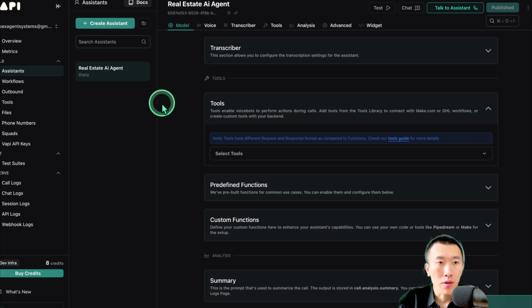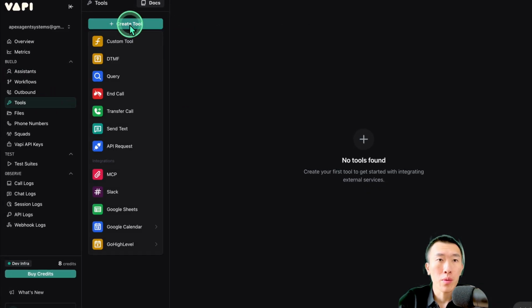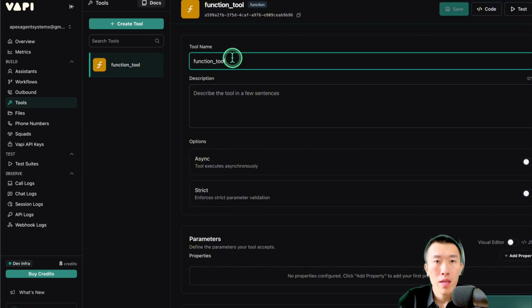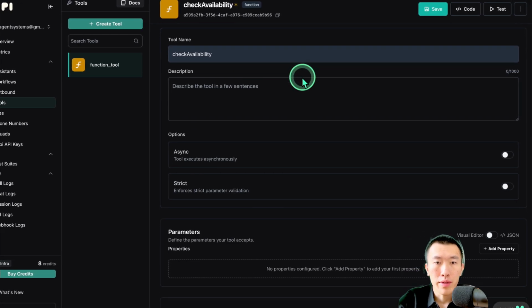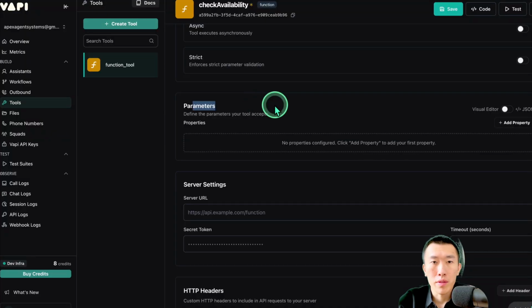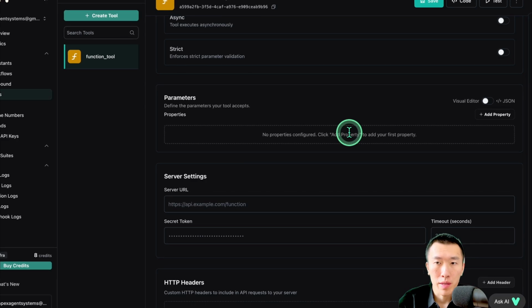Okay. Now go over here to the left, click on tools, and then we're going to go up here and click on create tool. The tool that we're going to use today is a custom tool because we're going to build it from scratch. So custom tool. Now the first one we're going to build is called check availability. Okay. So type in check availability. Now we're going to need to give it the parameters. Now, what are the parameters? The parameters basically tell the tool what exact information that it needs to collect. So for example, it's going to need things like the name or phone number, things like that, okay?